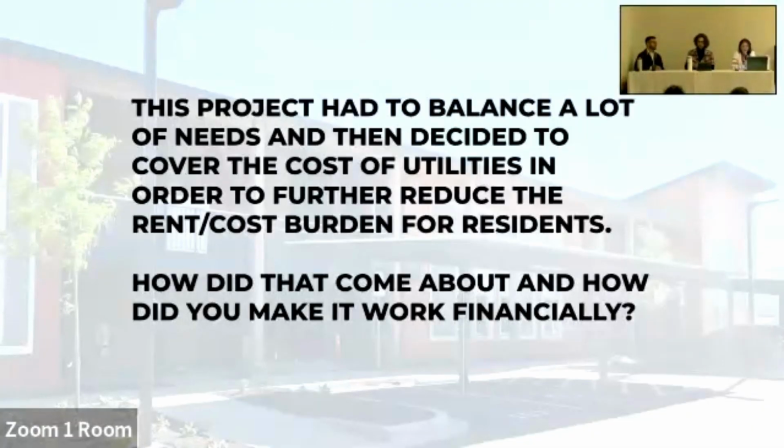Okay, so as we mentioned, we've got a lot of different populations being supported in this housing, each with different issues and specific needs, and without the inherent diversity of supporting resources found in more urban environments. That's a lot to balance and address already. And then the team decided to cover the cost of utilities in order to further reduce cost burden for residents. How did that come about? And how did you make it work financially? We all want to know.